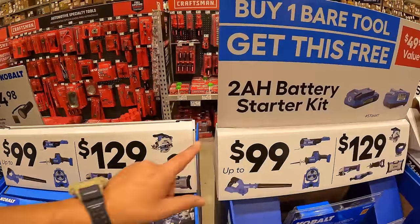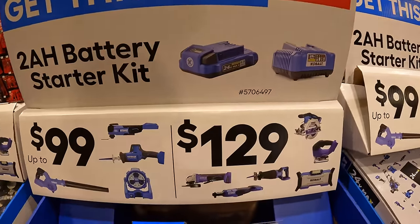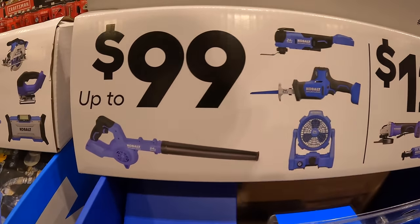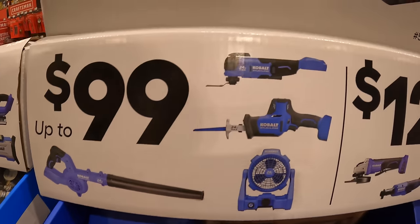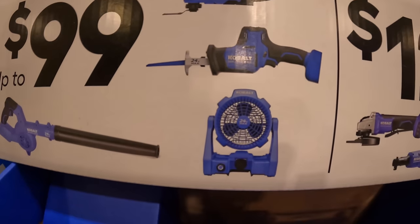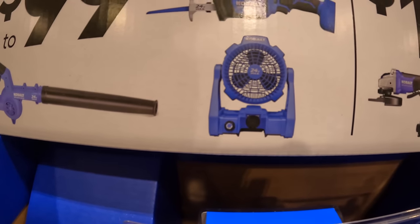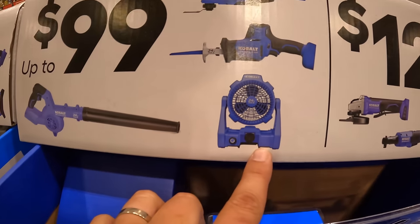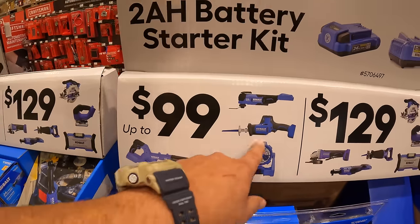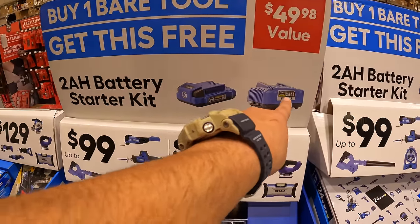They do have the 2 amp hour battery starter kit for $99, or up to $99. They have the oscillating multi-tool, single-handed reciprocating saw, 24 volt max fan, or a job site blower. And if you get any of those, you get a free 2 amp hour battery and charger.